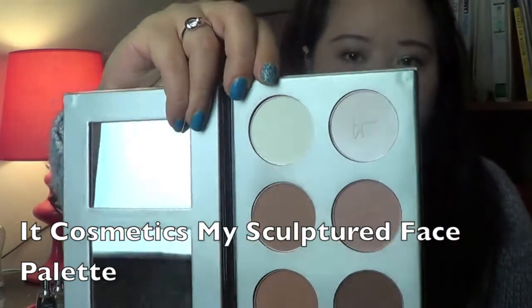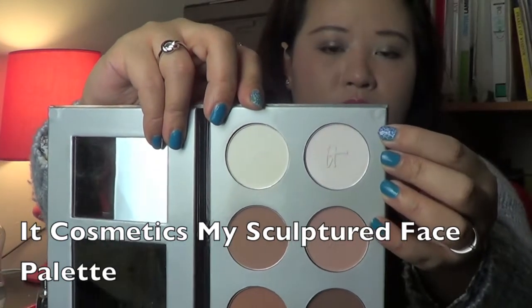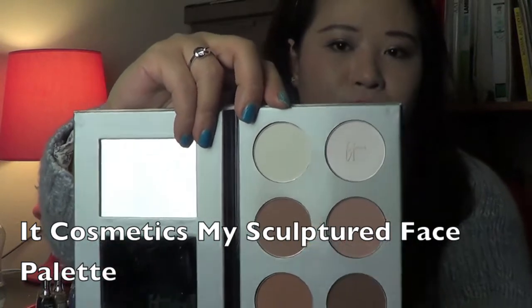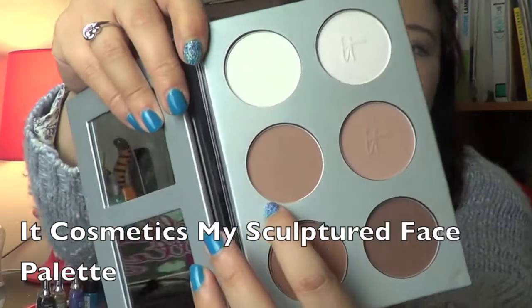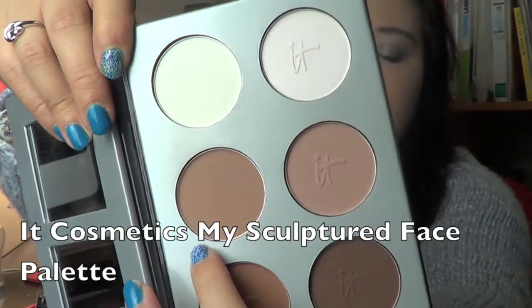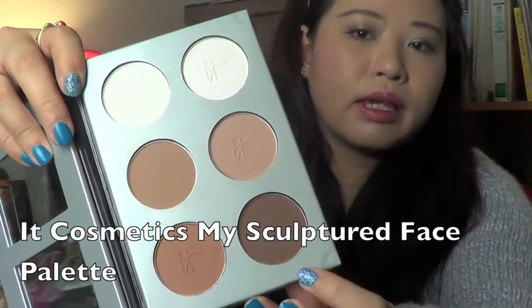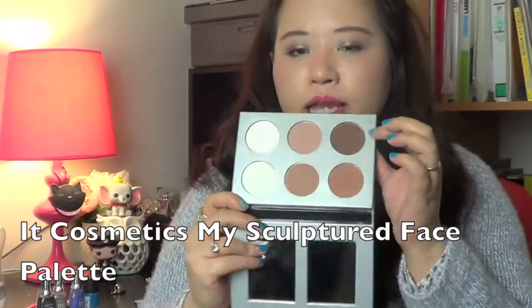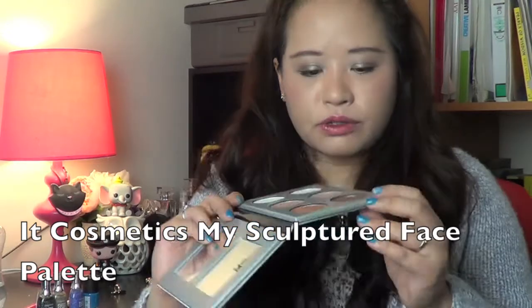So you get two highlighters, and one's a matte white and the other one's a more pearl, almost pinky color highlighter. And you get four contour colors, and the ones that I've been using most is this one, which you can tell because the embossing of it has sort of rubbed away, and then I also use a bit of this one as well. And I haven't really touched these two dark colors, but I can imagine that you could actually use this color as an eyebrow powder. So yeah, I think I will get a lot of use out of this.